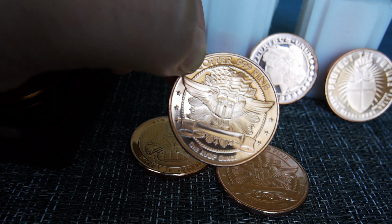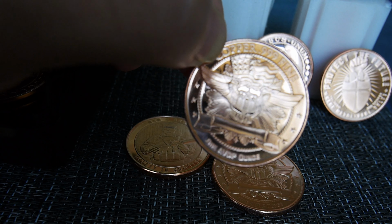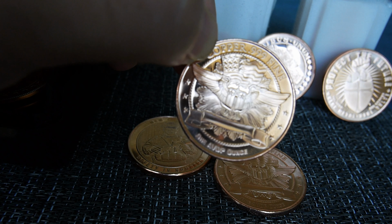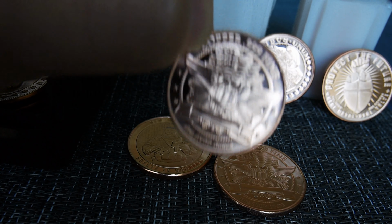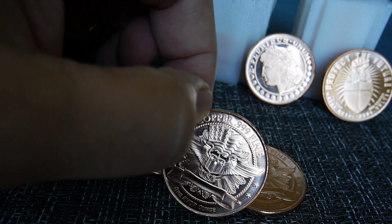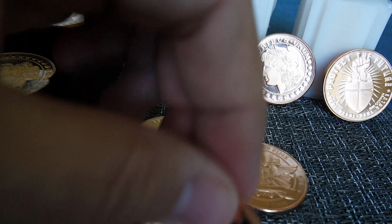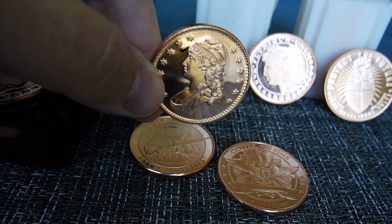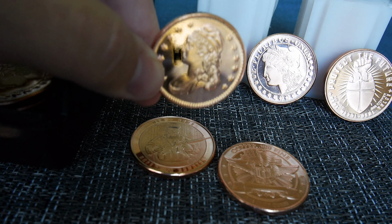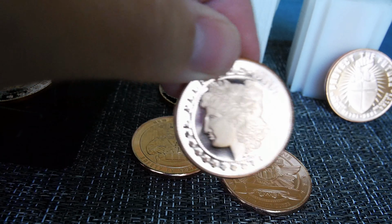Sort of a USA design, but it doesn't look like it's appropriating any particular specific fiat currency design. So it gets all the patriotism in there, but doesn't try to be a copy of an existing coin. So love this one. And the next one up is the Morgan.